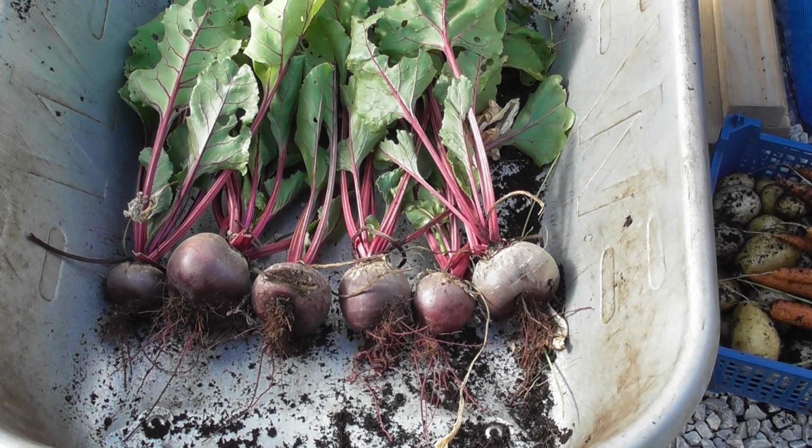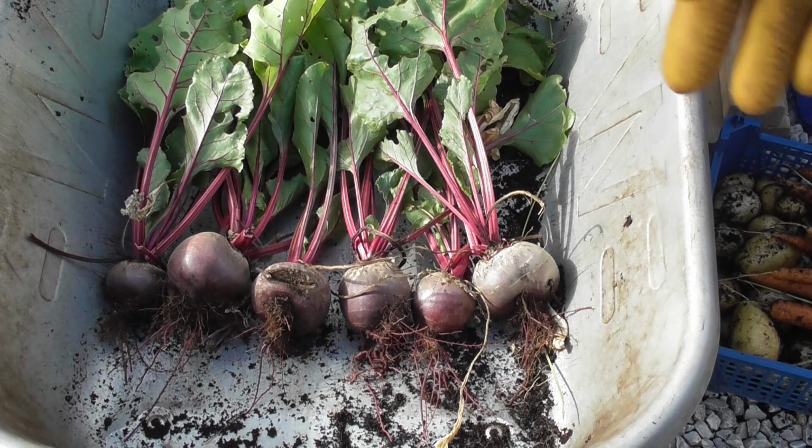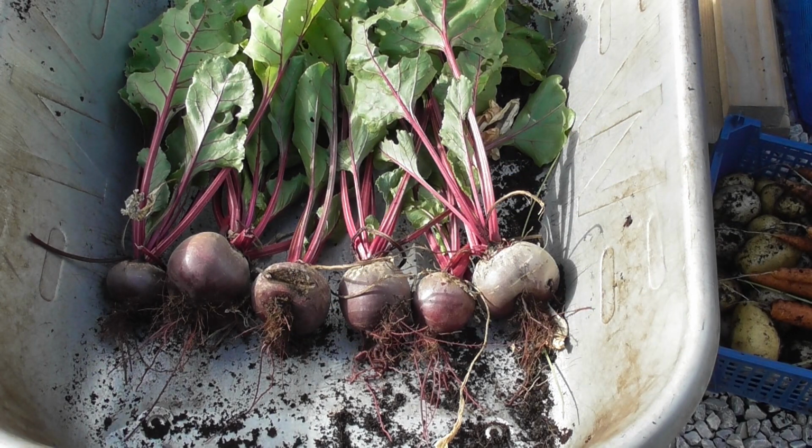Okay, half a dozen beetroot there. We've had one that's a bit of an accident. I don't know. The one that were outside of that, it went exactly the same. If you remember, I showed it on a film quite a while ago.